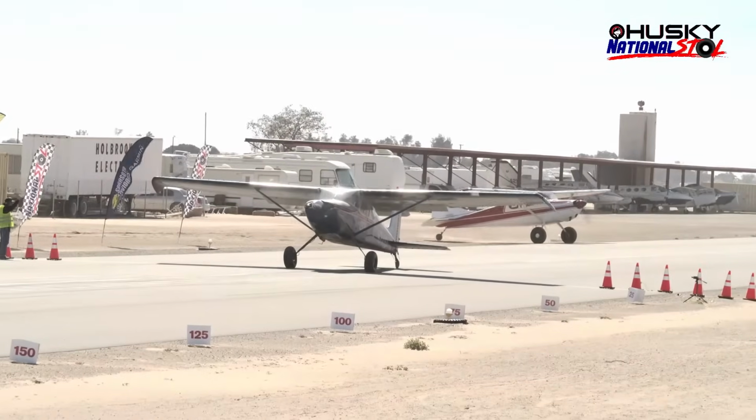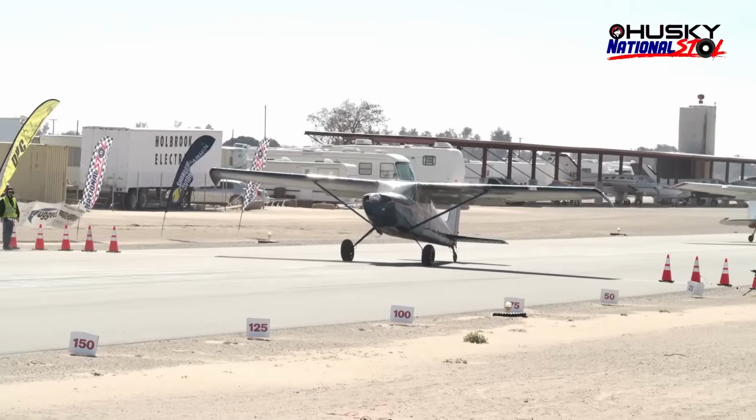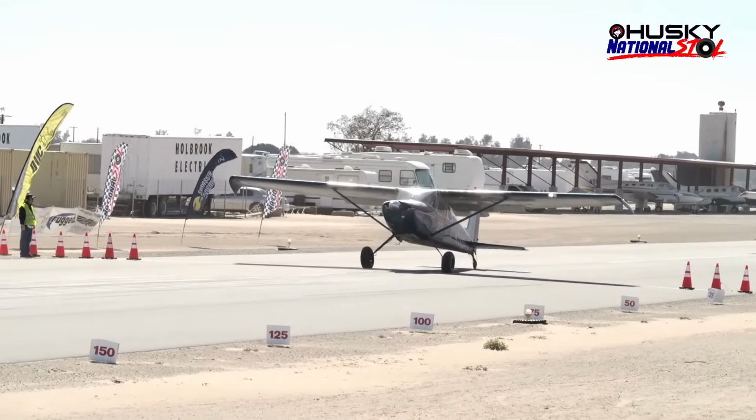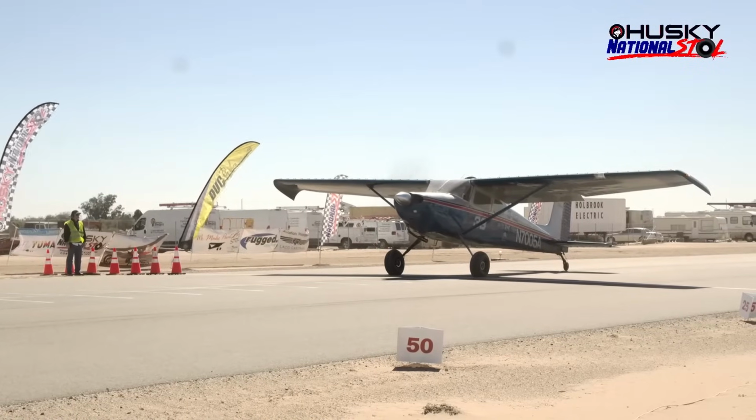Okay, now Clayton's up to the line here again in that beautiful 172. It's been converted there. He's got to get one on the board this time, or he's going to be in triple DQ.